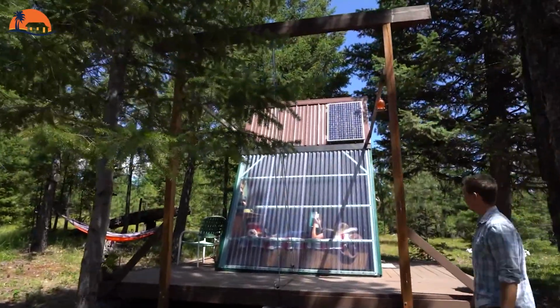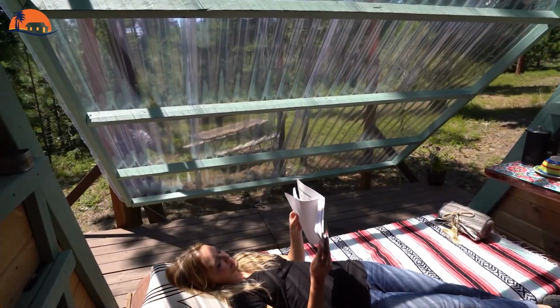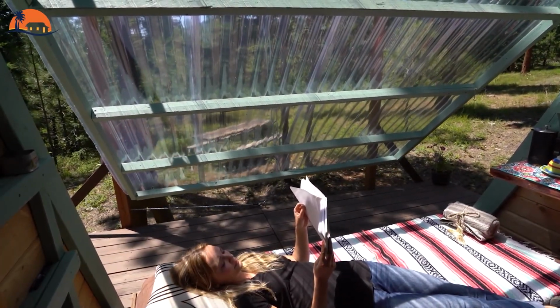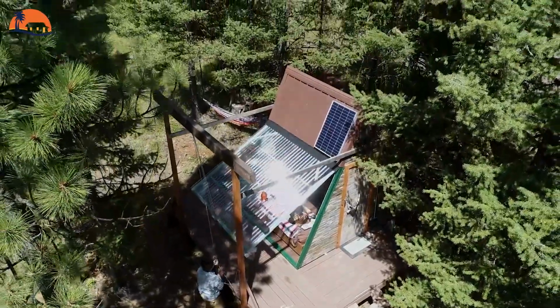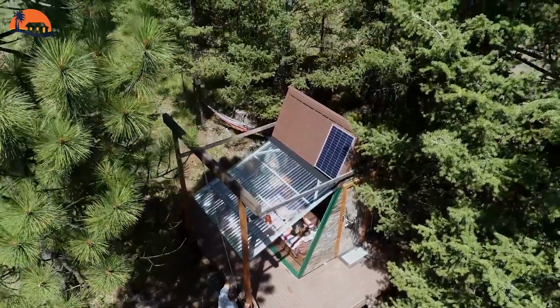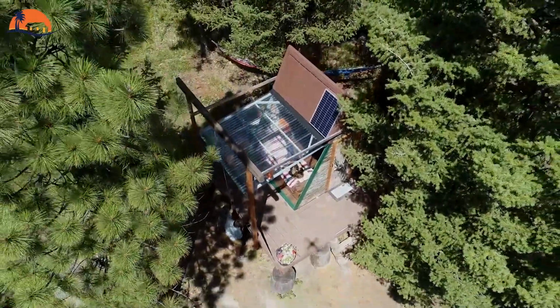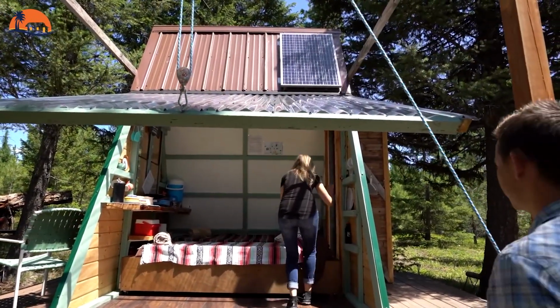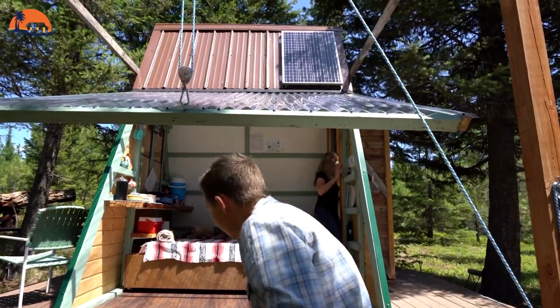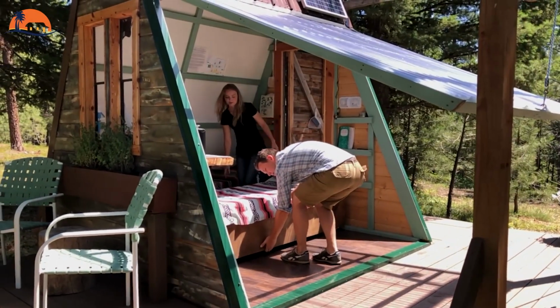The A-frame is off-grid, and there are certain concessions that we make in order to live on such a beautiful piece of property as this. Solar shower facility is available and depends largely on weather conditions. It's outdoors, which means that the shower heats up from the sun.